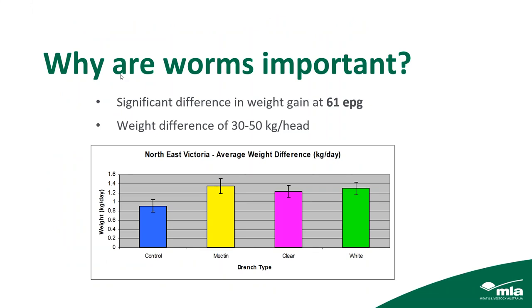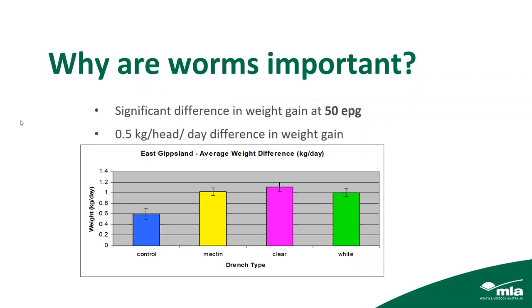This is some trials we did about 10 years ago now, but it really makes a point. So this is weaner cattle in northeast Victoria, and this was with three different drench groups plus an untreated group. And there was a difference over winter and early spring of effectively about 400 or 500 grams a day. There wasn't a big difference in weight gain between the different drench groups, but there was a consistently big difference between the drenched groups and the controls over that period of time.